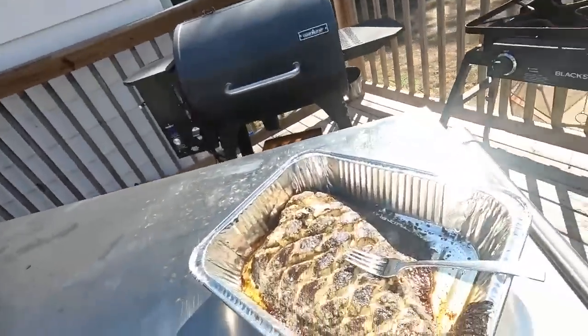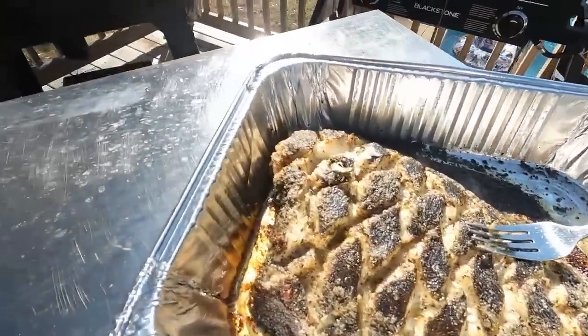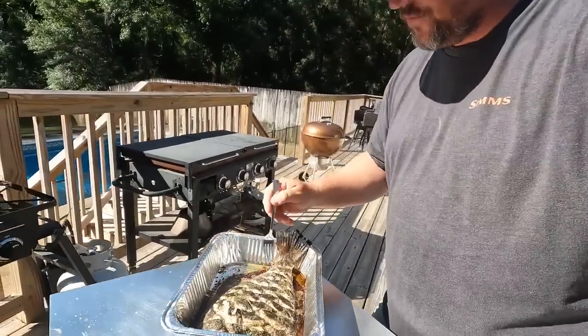Well, here it is. We're about to dive in for a bite. This is the finished product right there. Super simple and cheap recipe. If you've had a long day on the water and you don't feel like building a sauce and doing all the things that y'all might have seen us do here in the past, this is for you. This is really simple, like we did. Two ingredients, and like I said, really, really cheap. Anyways, we're gonna go ahead and dive in for a bite here.